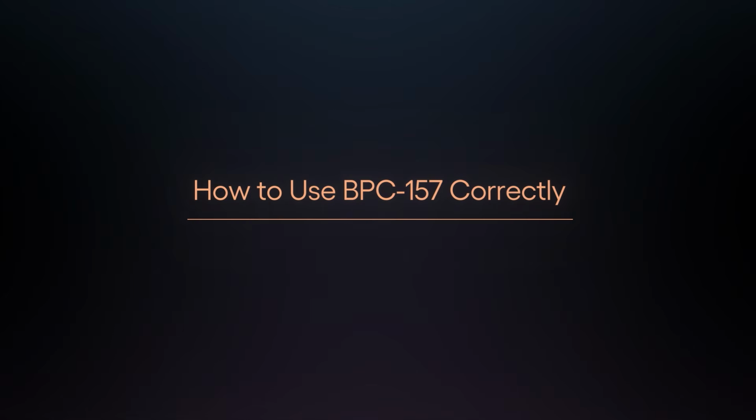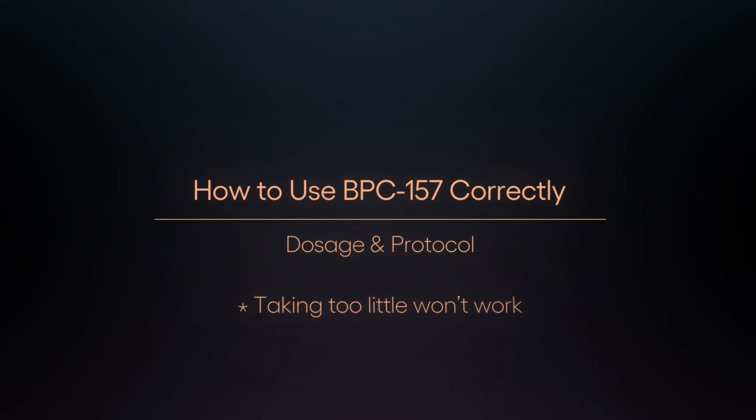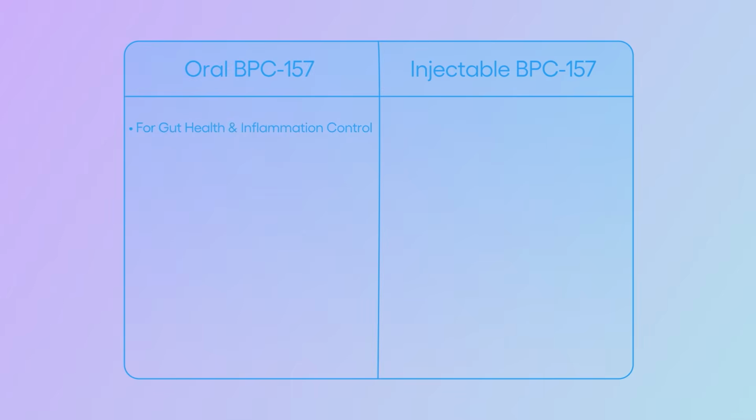All right, let's talk dosage, because taking too little won't work, and taking too much is a waste. Oral BPC for gut health and inflammation control, 500 to 1,000 micrograms per day, taken on an empty stomach for best absorption. This is best for IBS, leaky gut, ulcers, acid reflux, and gut inflammation.